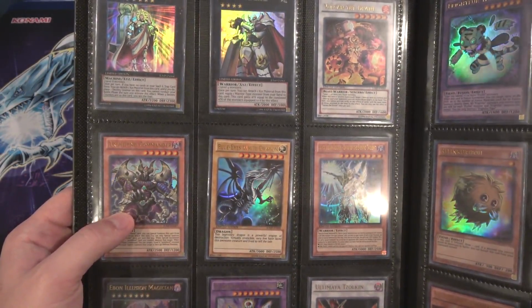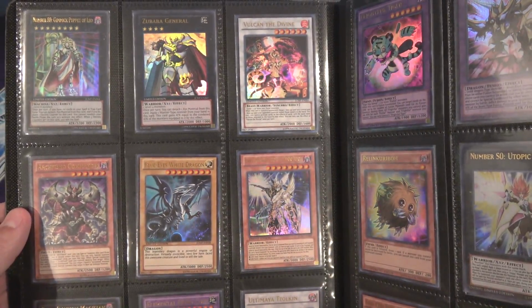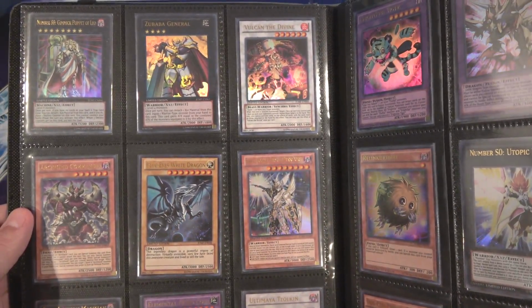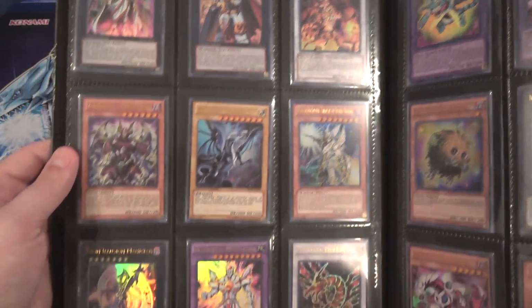Then number 88, Zubaba General, pretty good card. Vulcan, I remember some hype being around him because that was around the time Brownak was hit, so we needed a new level 6 Synchro monster, and Vulcan was a pretty good card for that.